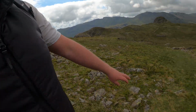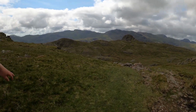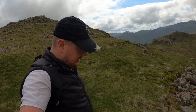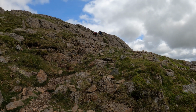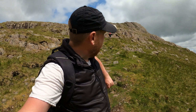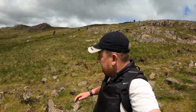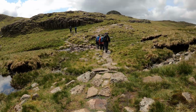That's us down from Harrison Stickle now. And there's a good path that is going to take you off in the direction of Pike Stickle. We'll just swing around this corner and see if we can see Graham and Colin coming down the crags there. That's what Graham and Colin have just descended. Some of those crags there. Not easy, but like I say, there is a more comfortable path coming off the other side, so if you don't fancy scrambling, just make your way for that.